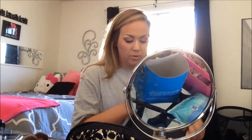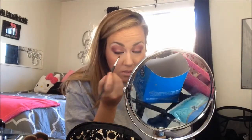Then I'm going to go in with that purple. This purple, the blush. I'm going to put that on the outer corner of my eye, just to darken it. And I'm going to stop about halfway. I'm going to go in with that gold that I picked up and put up on the middle of my eyelid. And I'm going to put that in the first half of my eyelid on the bottom.